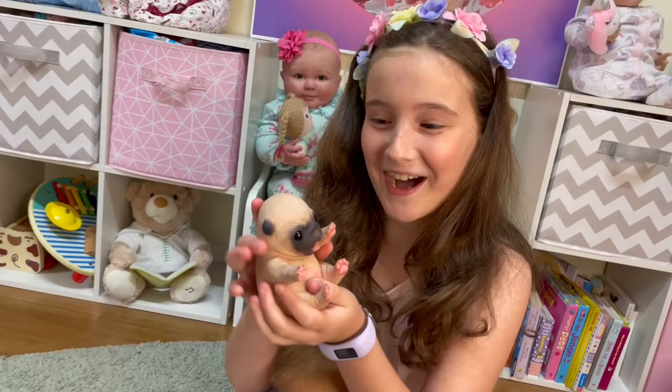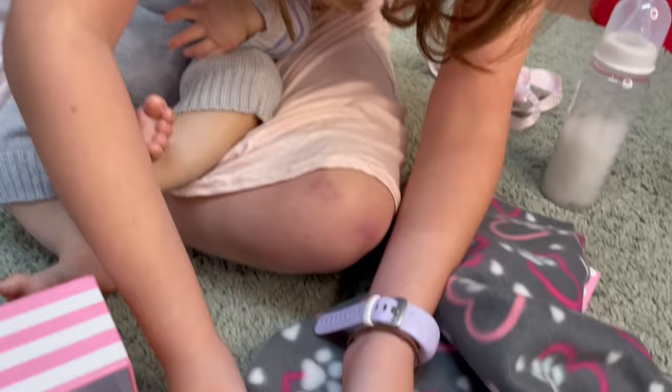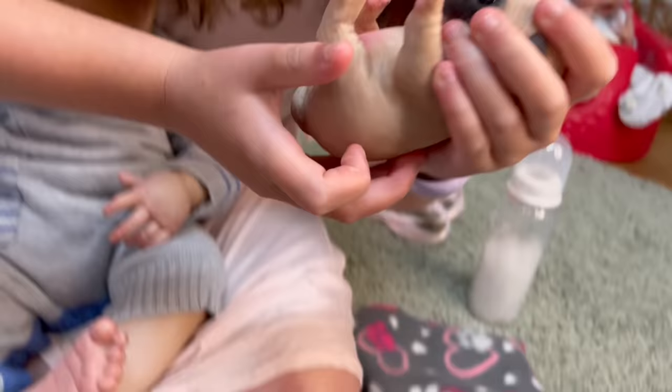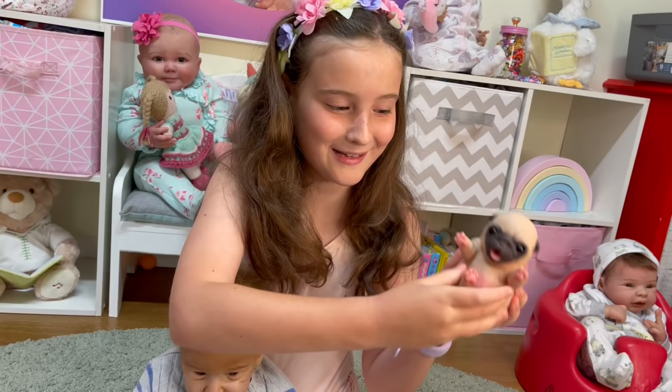Look at its little whiskers. Oh my gosh, that's so cute. It's a little silicone pug. My God. So it's nice and squishy. Can I take this to school to show my friends? Oh, I don't know if you can take it to school. It's pretty delicate. I'll keep it in my bag, in my little pocket in my bag. Do you think it's cute?